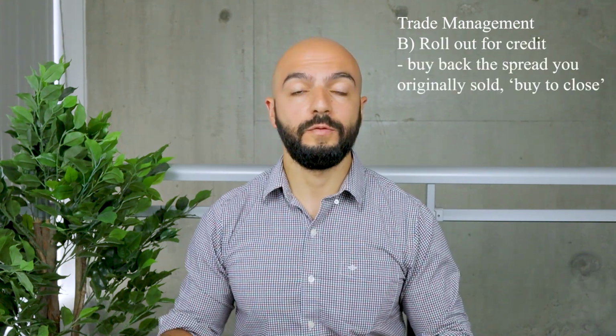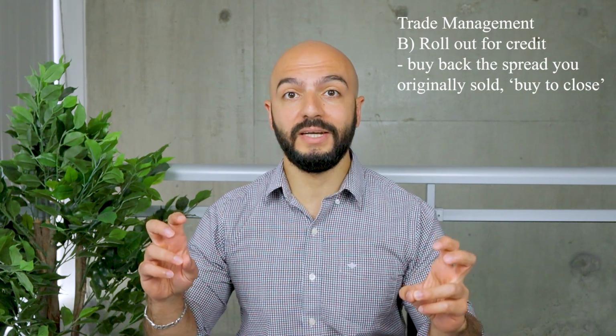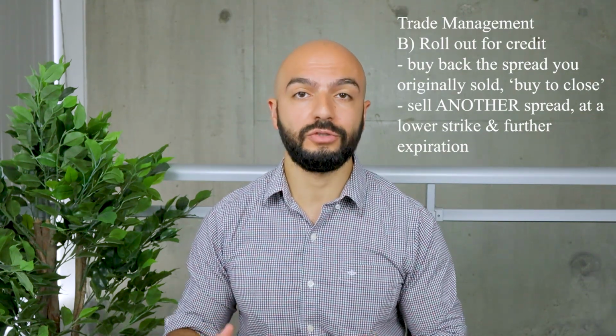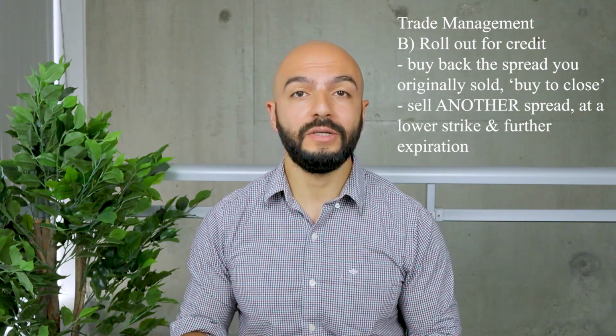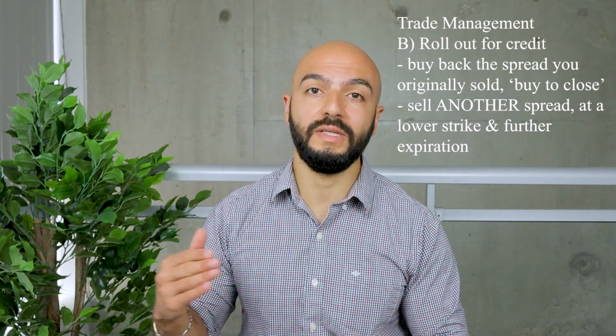and move on. Rolling out for a credit has two parts. First, you'll have to buy back your spread. Since you sold it, you have to buy to close. And second, selling another put credit spread at a lower strike. You'll only do this assuming you can still make money and you're still bullish on the stock. You still think the stock will increase.